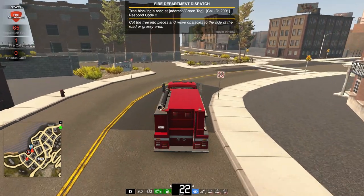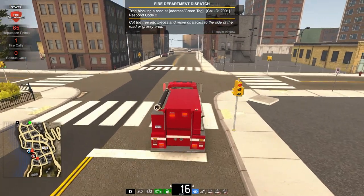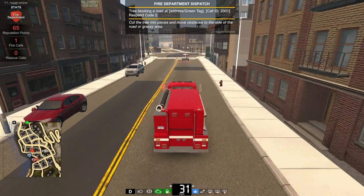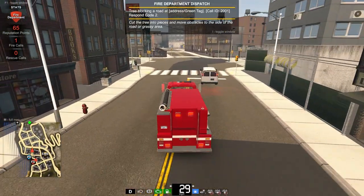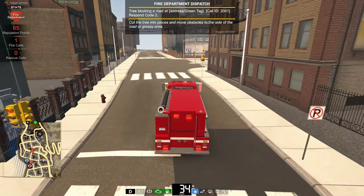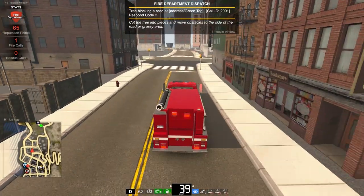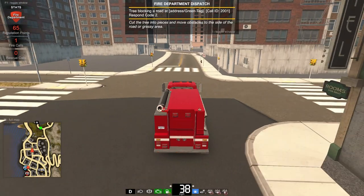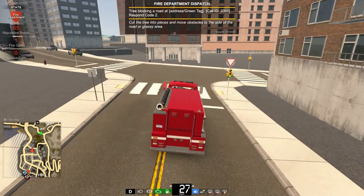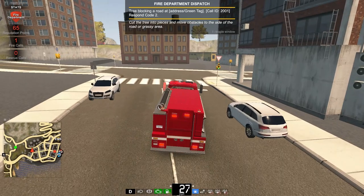Where I live, code 2 is just like, you even use lights, you just get there quickly while following the traffic laws. But I think some places it's code 2, you just go with your lights. Just gonna be me, trying to get to the call before.